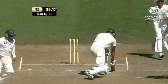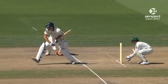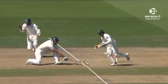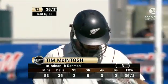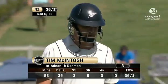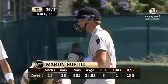Bowled and stumped. Oh, that's brilliant work. This time some flight, some guile. McIntosh deciding to get down his crease to defend the ball. Missed it. Adnan took the bails off quick as you like. McIntosh couldn't get back, so his innings comes to an end for 3. New Zealand 36 for 1.